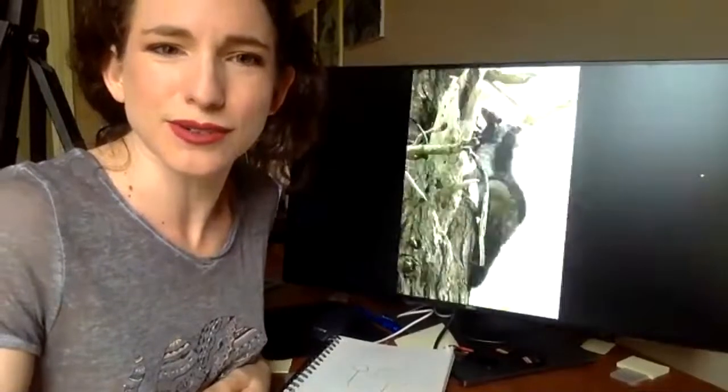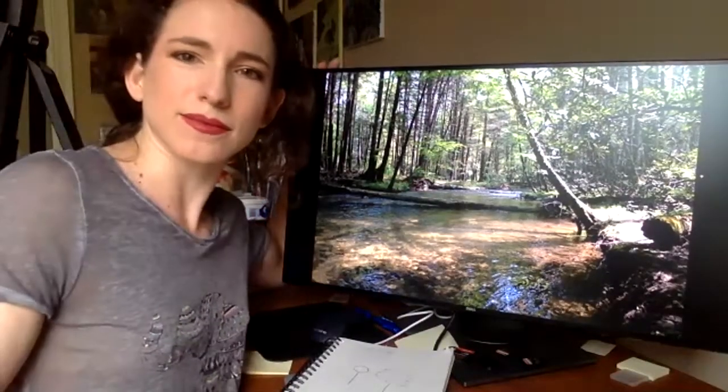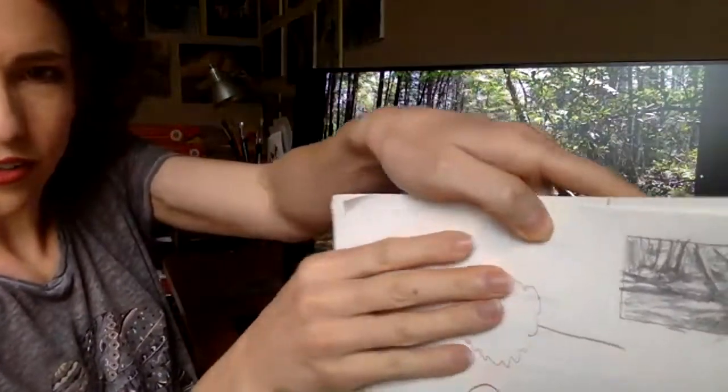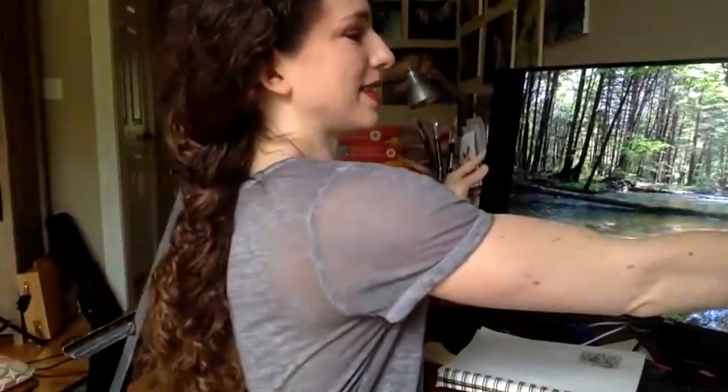But let's get back to what I was going to do, which was I was going to be painting that. So this is what I'm going to paint. And I've sketched out this little value study. There's all sorts of stuff right there with darks and lights, and we'll get to that. So let's get to painting. I'm going to set you up.